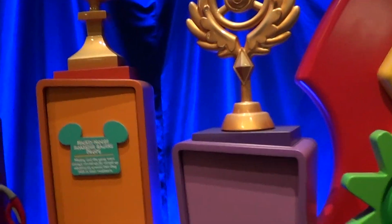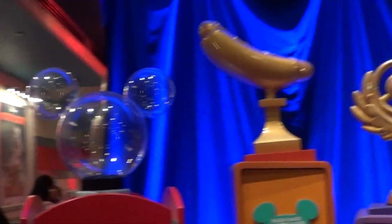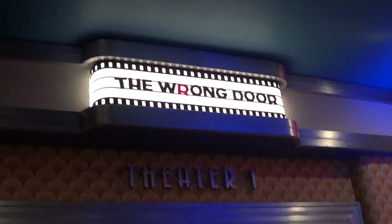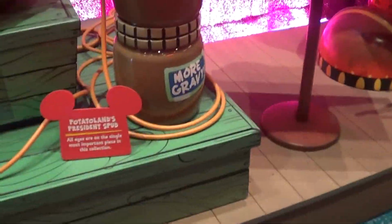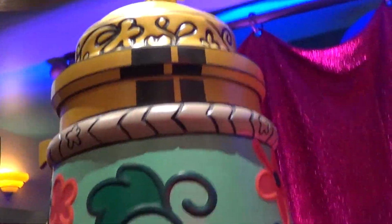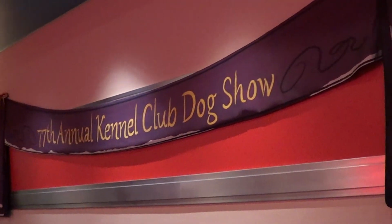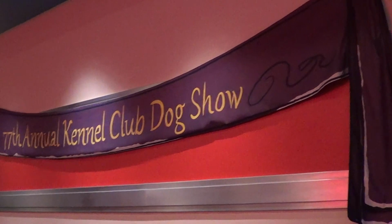Mickey Mouse Roadster Racers props. The wrong door. The wrong door. Oh my gosh. So then you'll Kennel Club Dog Show.